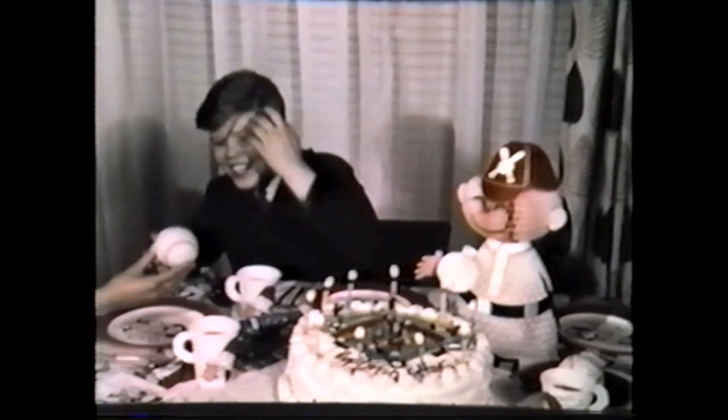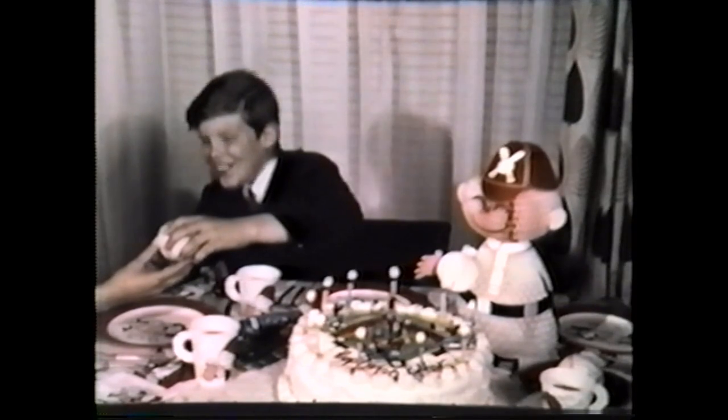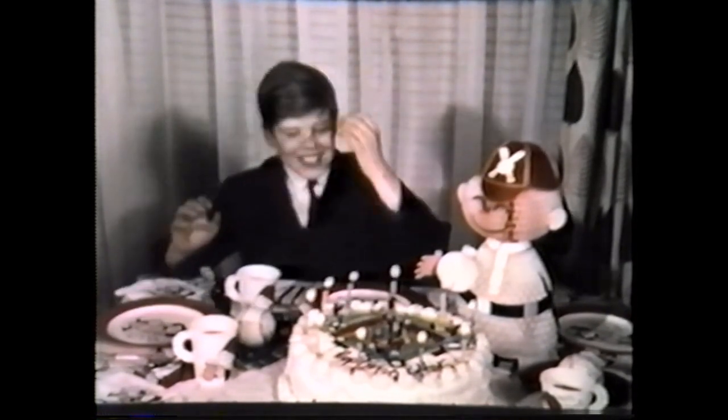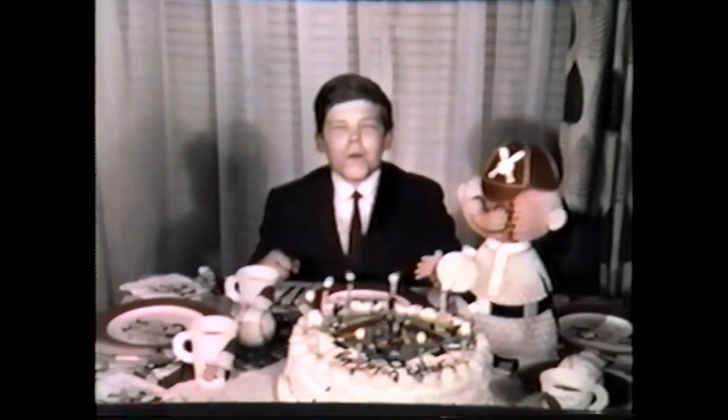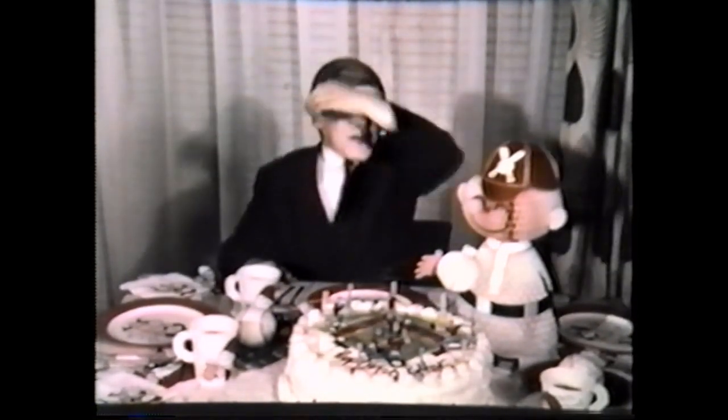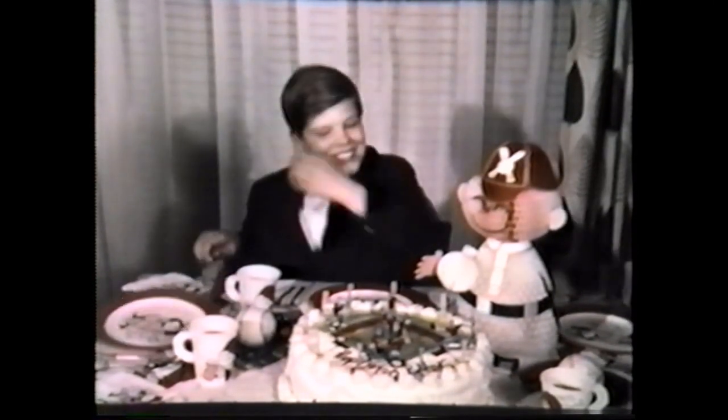There are games, party favors, such as autographed baseballs from Johnny's favorite players. But what's a birthday party without cake and ice cream? Especially a cake you helped make yourself.